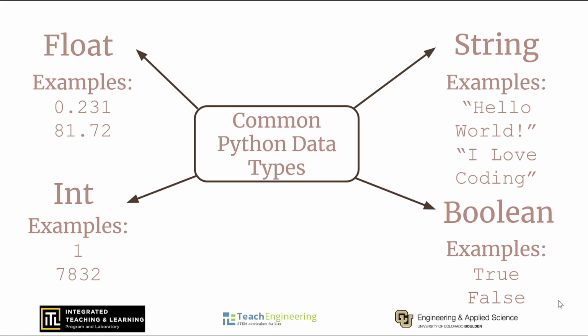In Python, there are 4 common data types. There are floats, which are numbers with decimals like 0.231 and 81.72. There are integers, which are numbers without decimals like 1 and 7,832. There are strings, which are characters or lines of text, such as Hello World and I love coding. Note that strings can be denoted by single or double quotes. You will need the quotes surrounding the text you want as a variable. In this case, the variable would be Hello World or I love coding.